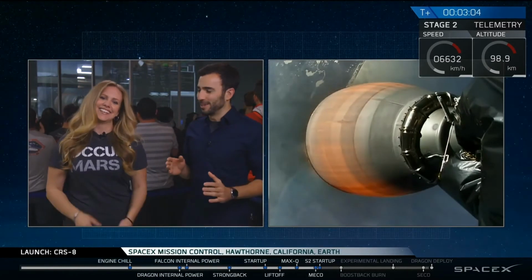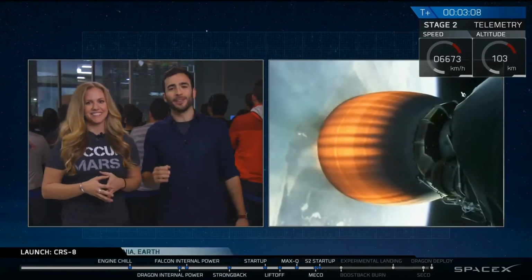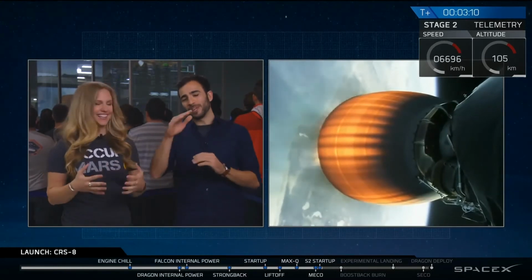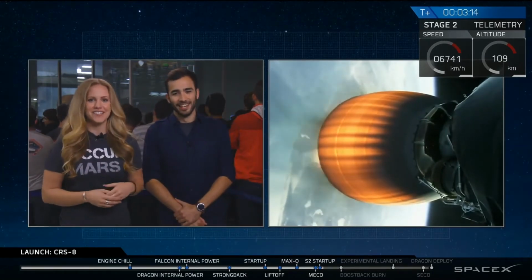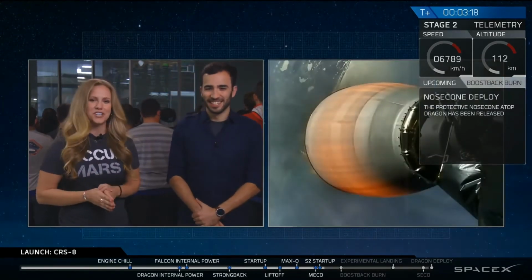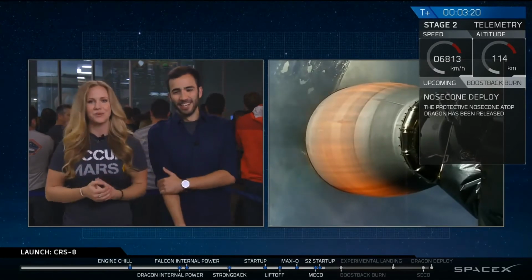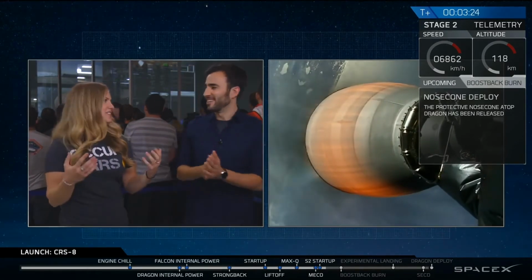Critical moment in the mission. The second stage will now begin accelerating itself and the Dragon spacecraft into an orbit so it can catch up with the International Space Station. The shot you see on your screen is the second stage engine glowing a beautiful golden orange as it propels Dragon to the International Space Station. You can even see the coast of Florida just down on the bottom, right beyond the nozzle.